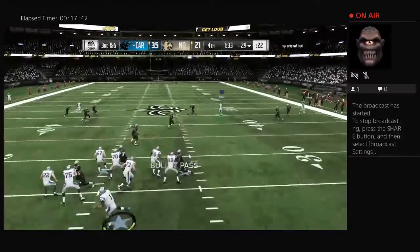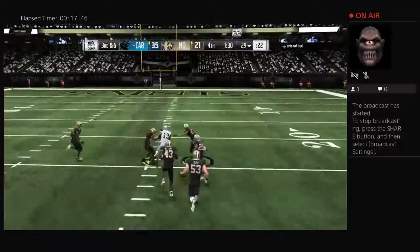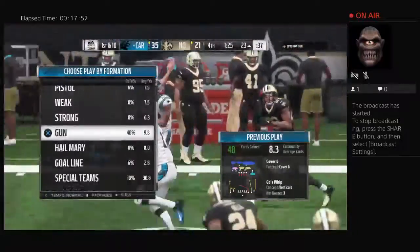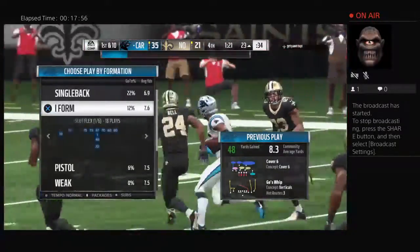From the gun, here's Newton. Got a man, it's right. The 30. And he finally goes down at the 23-yard line. A big 3rd down play there for the Panthers. 48 yards.